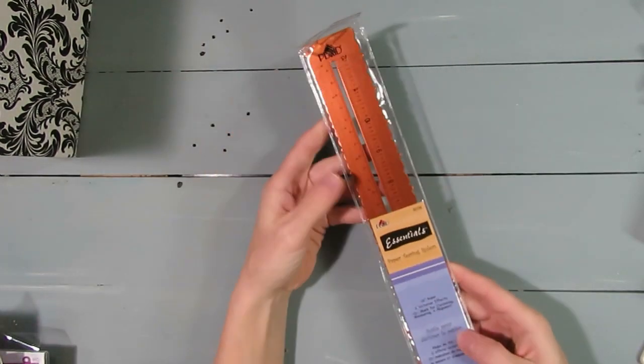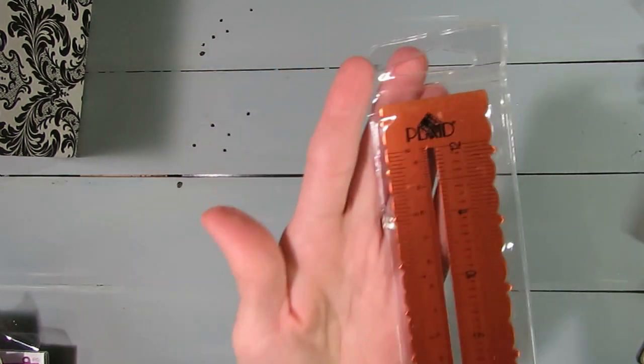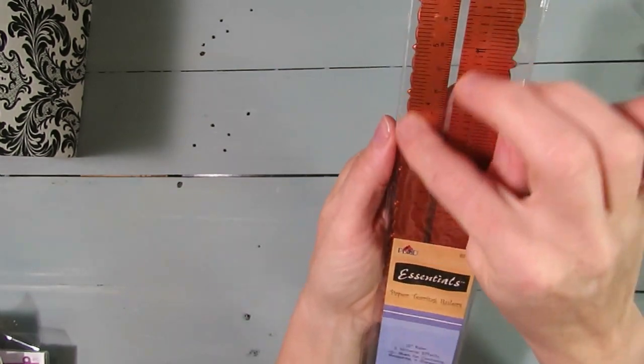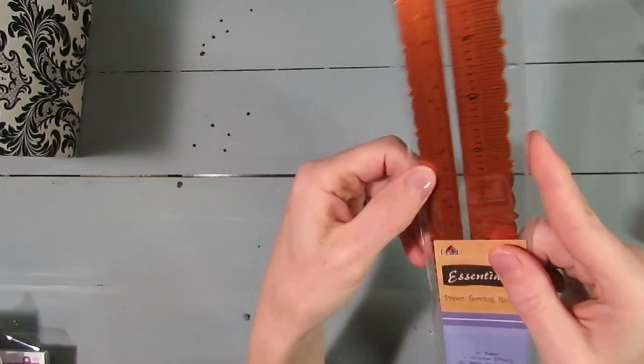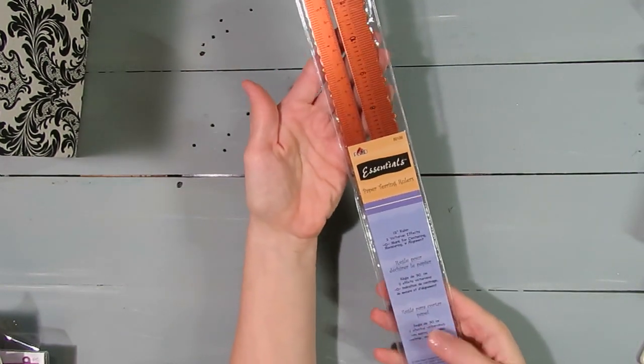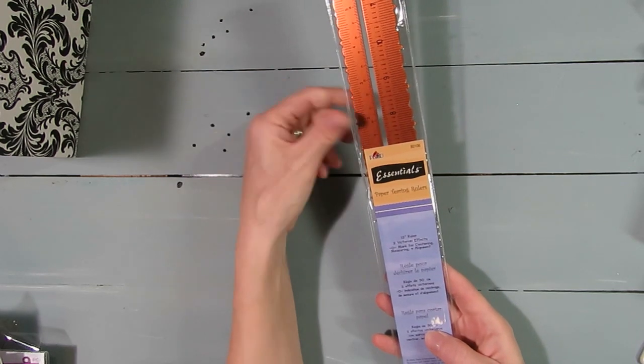She also had some different rulers that she had priced at 50 cents. I did pick up this one from Plaid. It is one of those where you tear your paper along the side, and I thought this was an interesting edge. She did have a couple of others that she was selling, but I didn't have one like this one, so I picked that one up.